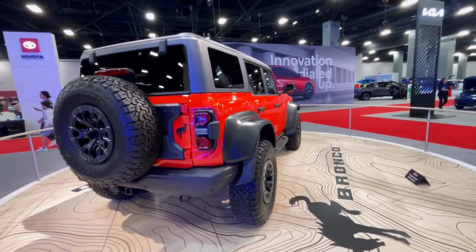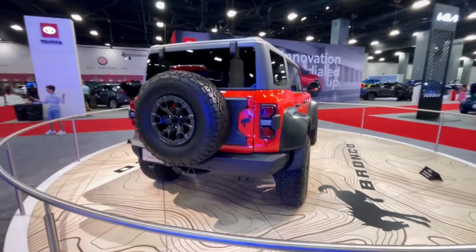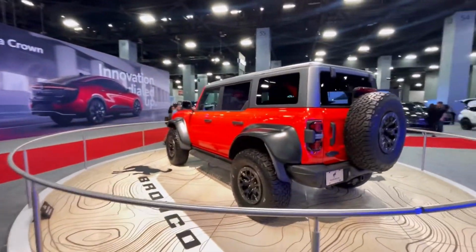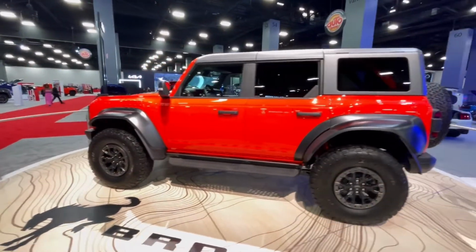But the fender flares are huge. The motor in this is phenomenal. If you're gonna get a Ford Bronco, that's the one you get. If you don't mind paying over MSRP, go right ahead. If not, wait your turn.